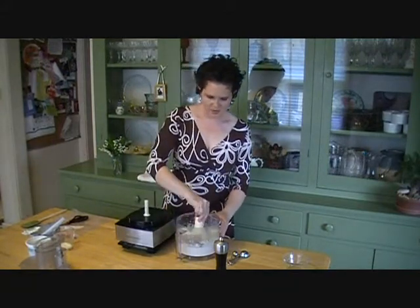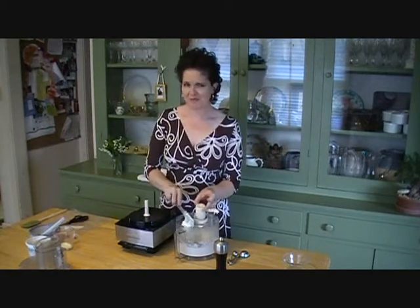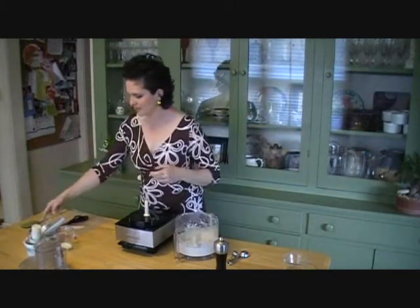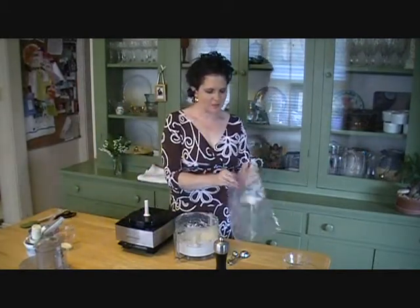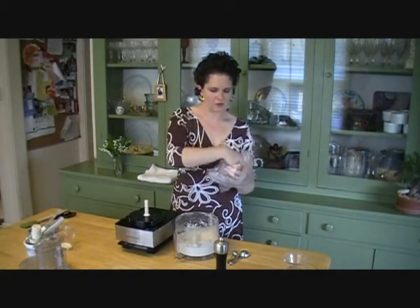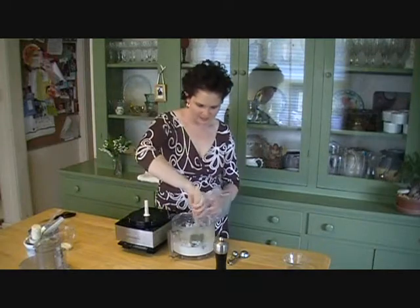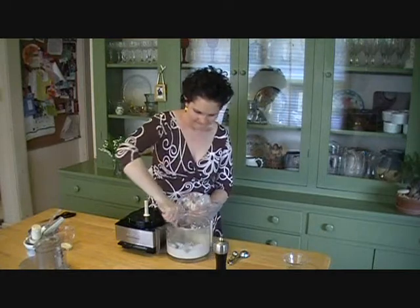And next, we are going to add it to our very fancy piping bag called Ziploc. I'm kidding. I think it's a lot easier to use something like this instead of a piping bag, but you know, if you've got a piping bag, you go for it. So make a little funnel with your hand and grab a spatula, take your mousse and put it in there. Pretty easy.